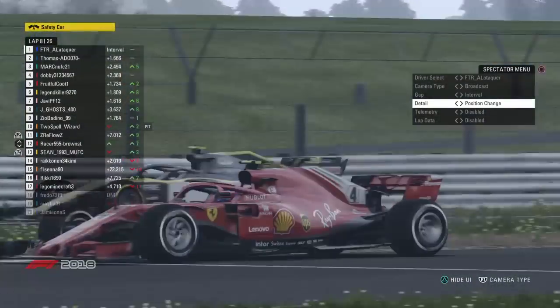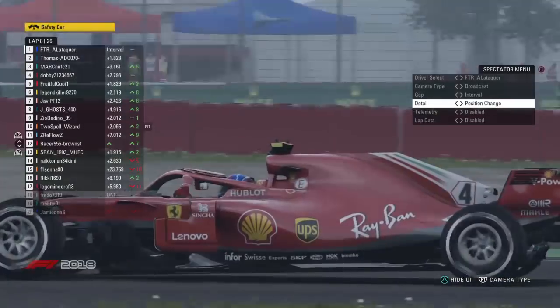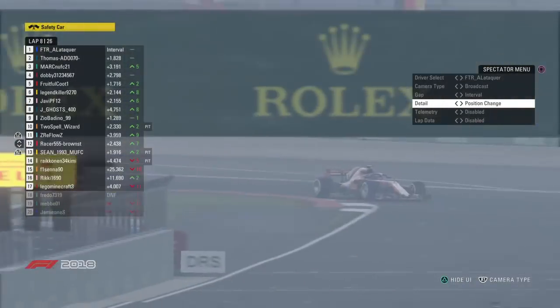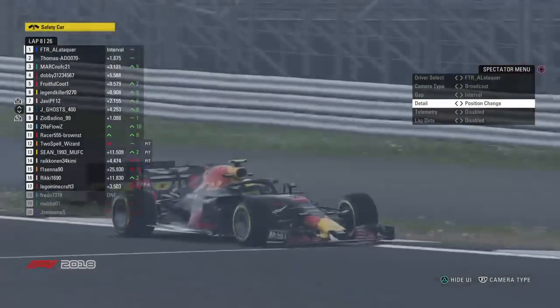I think he might be retiring. He's too far behind. Ricky might be... Oh no, safety car. We have a safety car. Sorry guys. Thank God. Safety car's brought everything back up. This might be a good time to pit. Do we see people pitting at all?